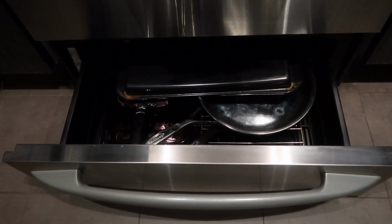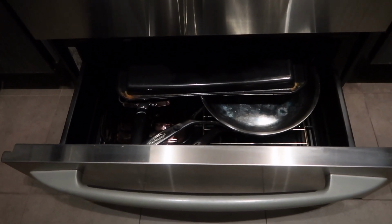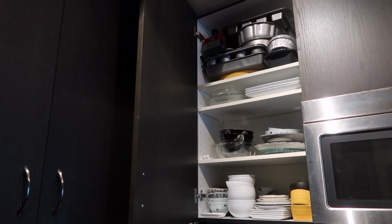Here is the drawer below my stove, and it's again very organized and tidy. I barely touched this drawer. This is pretty much exactly the same.